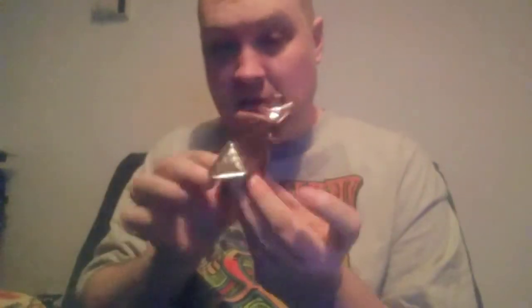On to the Arnott's Tim Tam Bar. It's covered in chocolate. It looks like a penguin bar cloud. This is really nice. It's velvety and chocolatey, which I like. Overall, I'd give it an 8 out of 10.